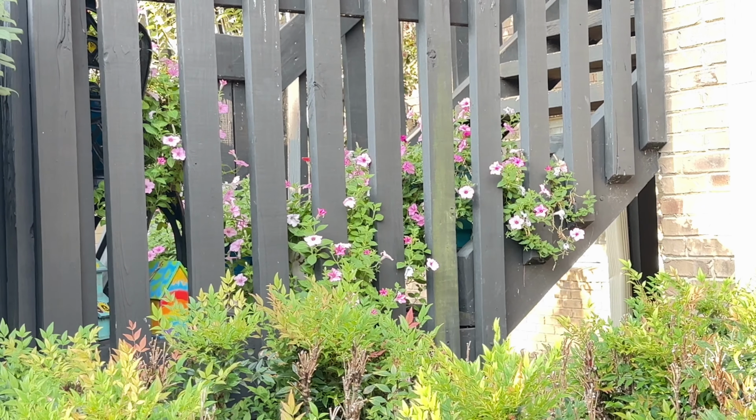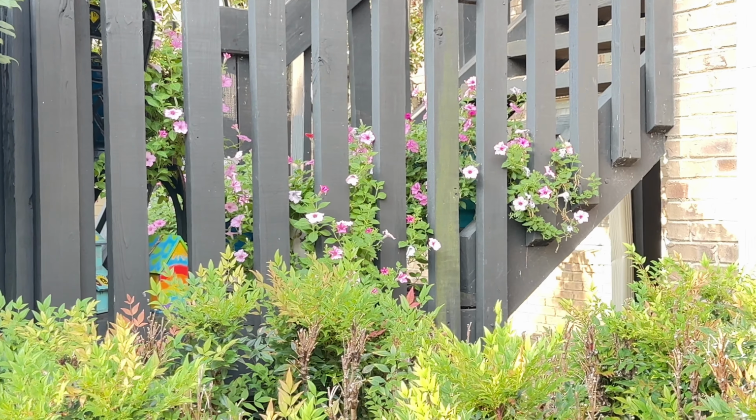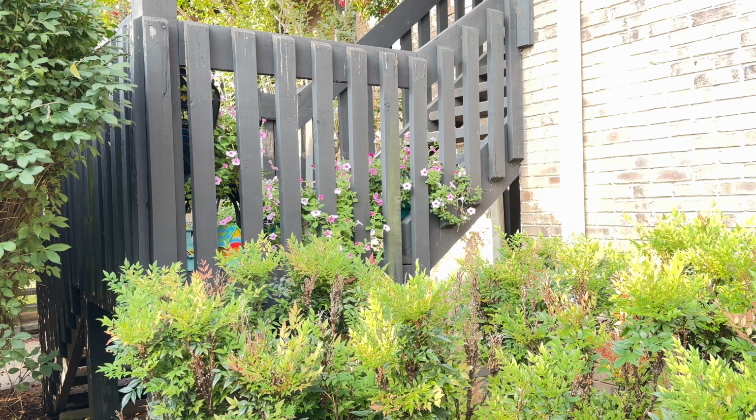As long as they've got pink showing, they are staying planted. You know, it's just really pretty. It's one of those things, it's kind of like a little hidden thing I didn't really think about when I first planted them, but I love that.